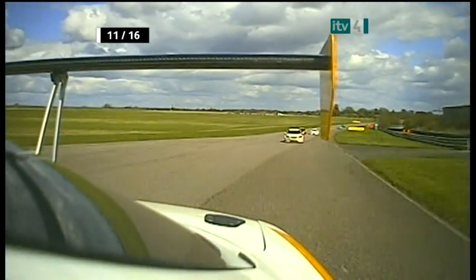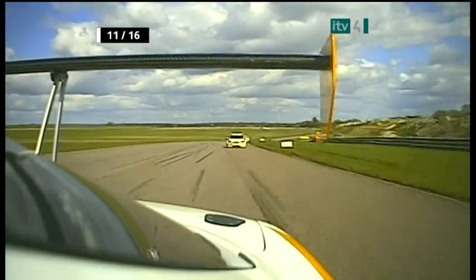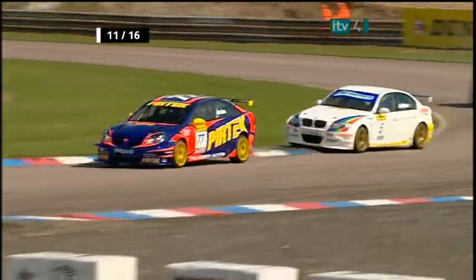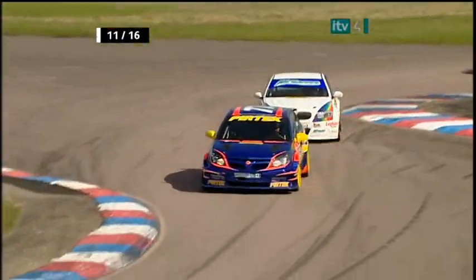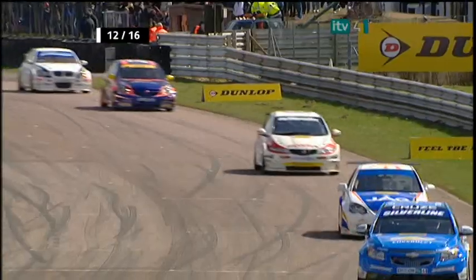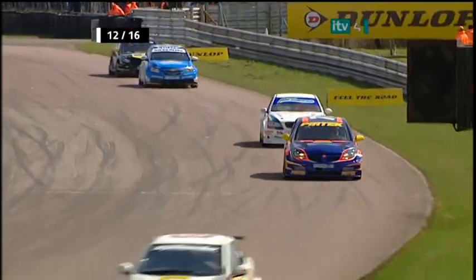So let's watch them as they come up the hill once more. The gap between Giovanardi and Plato last time around was down a fraction. Andrew Jordan now challenging Matt Jackson to go through. So Jackson dropping back a little. Now that surprises me. I thought that he would be in better shape in regard to the others at this latter part of the race, but it's completely the opposite. The BMW is actually dropping back.